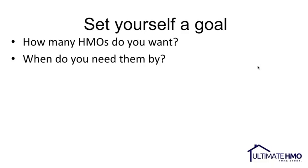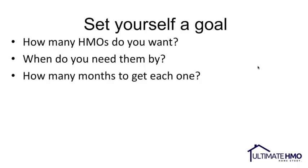And you might say, hey, I just want to buy 1 HMO a year for the next 4 or 5 years, and then I'm done. I've got enough for my pension or my future. Well, it's entirely up to you. But I like to put a stake in the ground and write down, I'm a great believer in setting yourself goals, how many properties you want, and when you want them by. And then you can work out how many months it is to get each one.